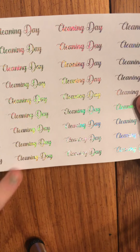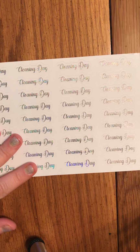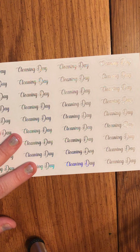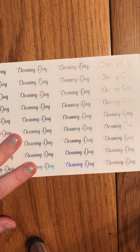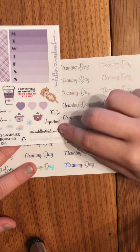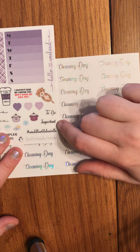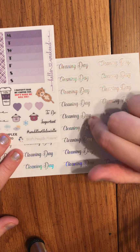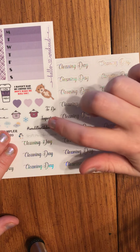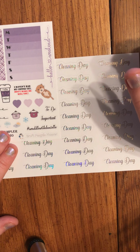So remember that she does offer the 2 sizes of scripts. She's got this one, which is the standard, and then I think, I don't know if I have any of the scripts. It's a little bigger than these, I think, but you could get the cleaning day in more of this size. Obviously, it would be longer because it's 2 words, but you could use these on Danielle's as a pretty decent measuring point.